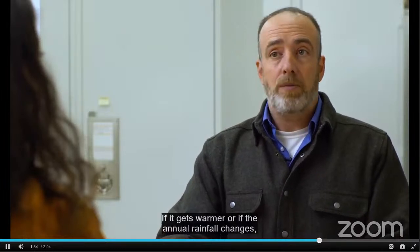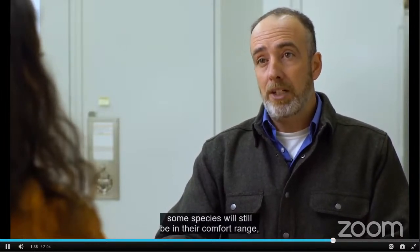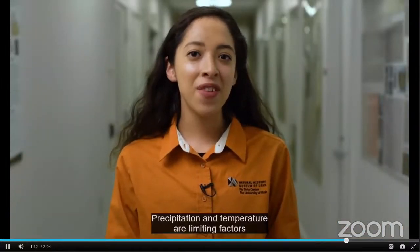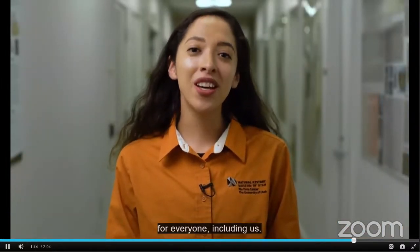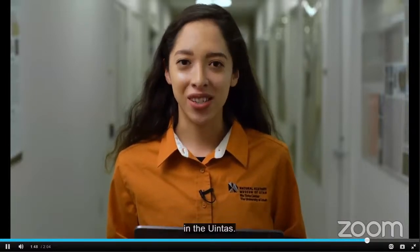If it gets warmer or if the annual rainfall changes, some species will still be in their comfort range, but others won't. Precipitation and temperature are limiting factors for everyone, including us. So let's look at what happens when those factors change in the Uintas.